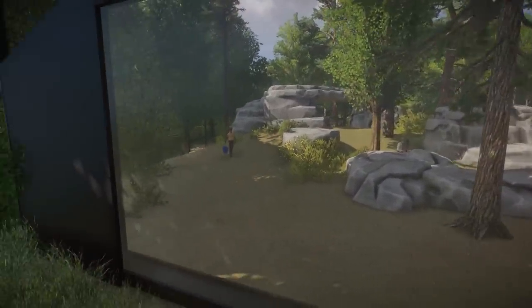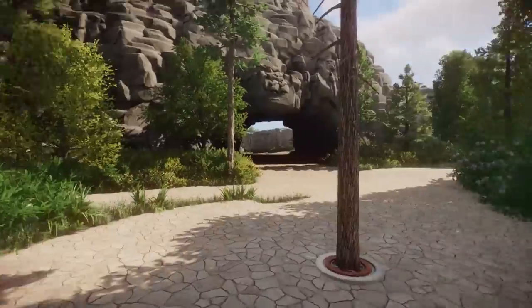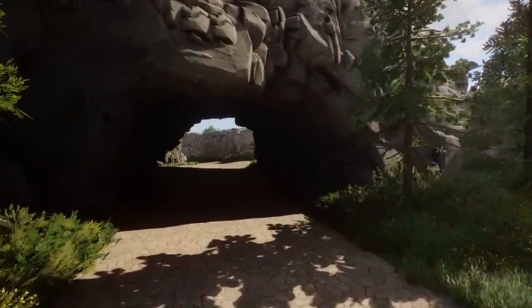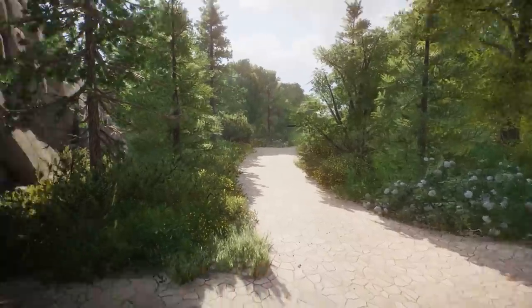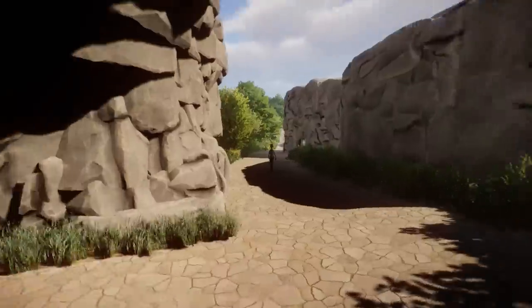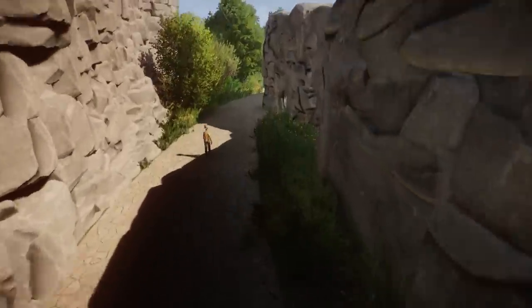Really beautiful. Really love this habitat as well. Looks really good. Is that the way that we should go? Or did we... I'm not really sure. Okay, let's go quickly there. So the light is not adjusting that fast. Where is this path going?